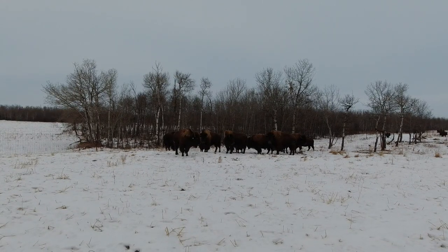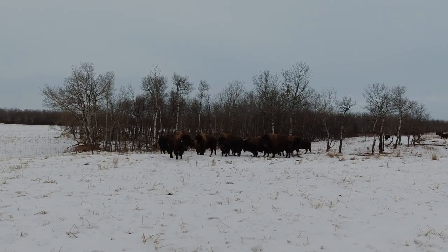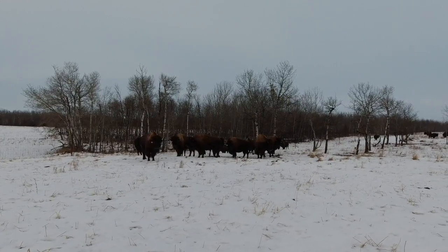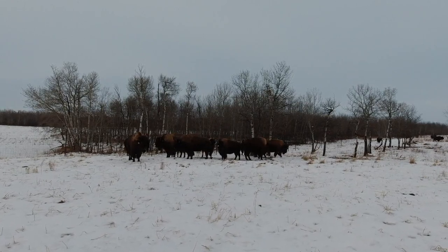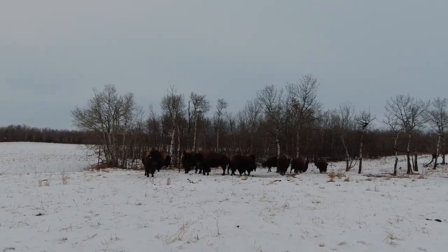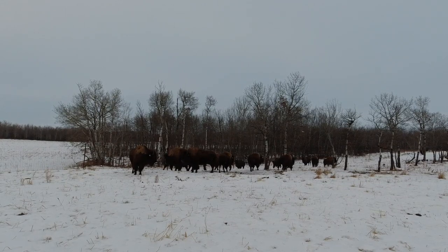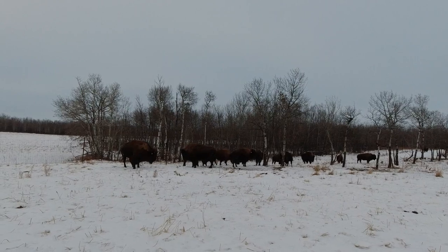Hopefully we can wean off some 600 pound calves. That'd be pretty nice. We preg tested everything and got rid of our open ones, so we should have 120 calves. Usually we lose one or so in the spring, or maybe one aborts, but hopefully, fingers crossed, we'll get 110 plus. It'd be nice to even get 100%, 120 calves. That'd be pretty cool.